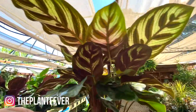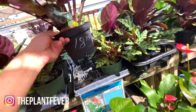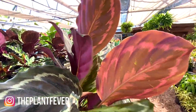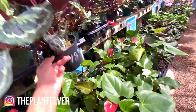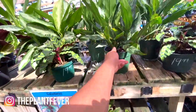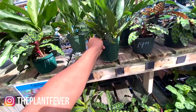Oh my god, what is... Wow. Insane. More calendar medallion. This looks so good and healthy. $18.99. This is really, really good price. I just love the back of the leaves. And then more vitus and calentias. Beautiful anthuriums. Chinese evergreens. $16.99. And then, oh my god, look at that.